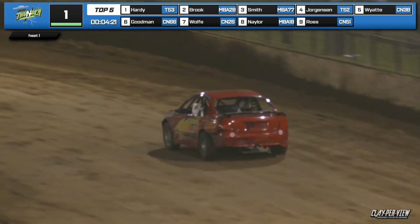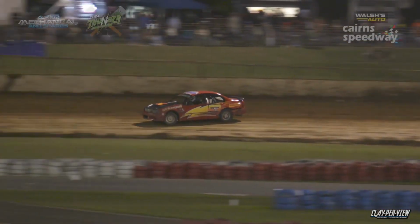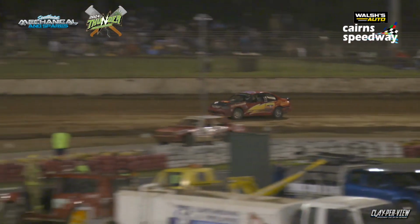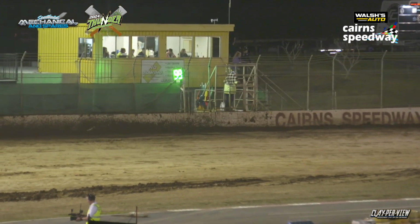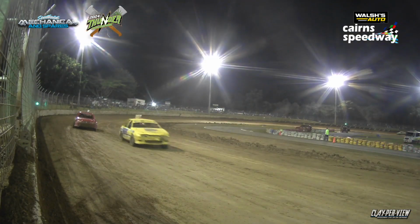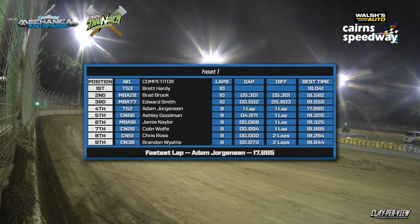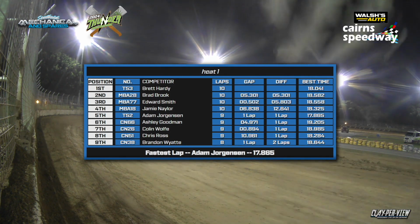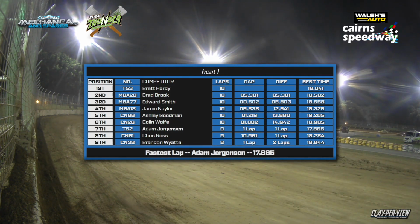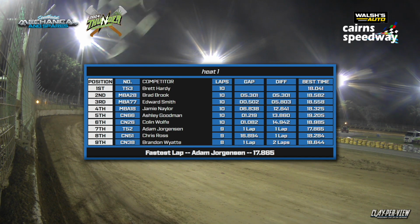Hardy putting up with a couple of challenges here from these drivers, will come home victorious for heat race number one. He will lead it start to finish. Out of Townsville, Brett Hardy takes home heat race number one. Brooksy there, Brad Brook, Cairns local, comes home in second. Edward Smith from the Tablelands, and that Red Falcon home in position number 3. Naylor, after having to start from the rear, comes up to 4th. Goodman 5th. Colin Wolfe there in position number 6. Jorgensen 7th. Chris Ross 8th. And Brandon Wyatt home in 9th.